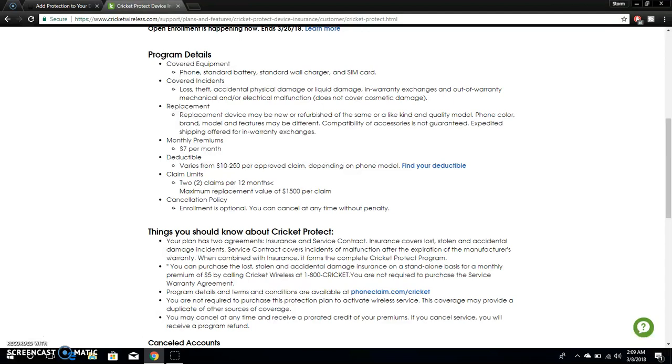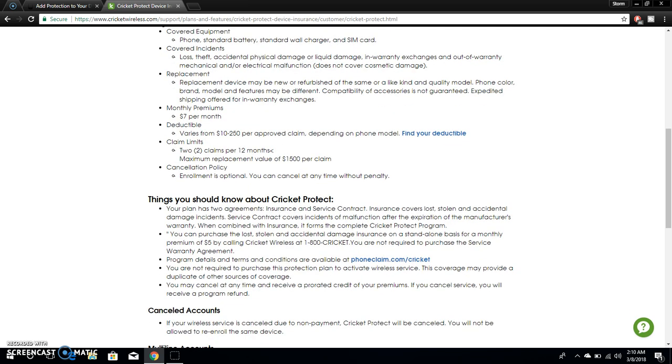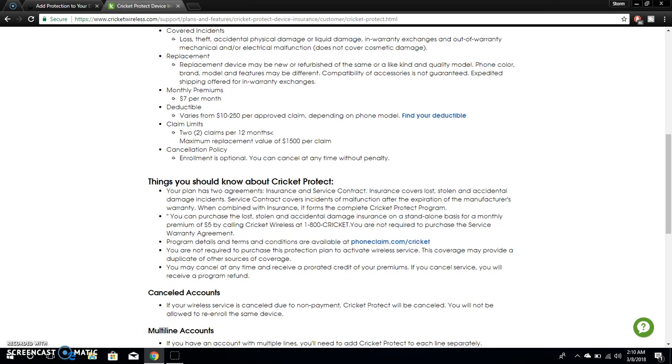Expedited shipping offered for in-warranty exchanges. Monthly premium: $7 per month. Deductible varies from $10 to $250 per approved claim, depending on the phone model. Holy shit. Claim limits: 2 per 12 months. Maximum replacement value up to $1,500 per claim.